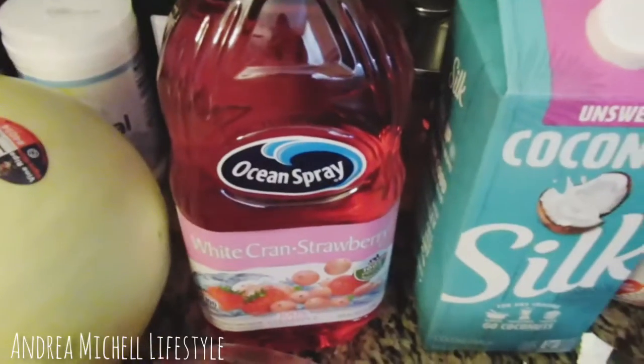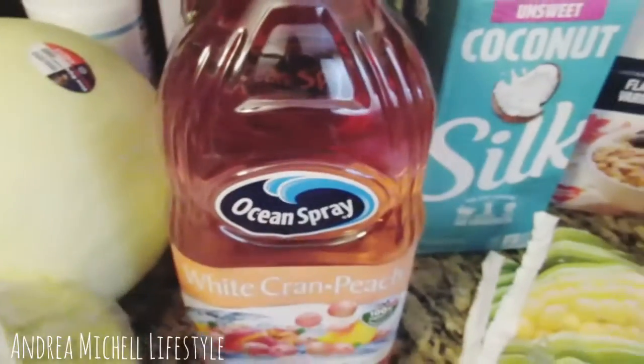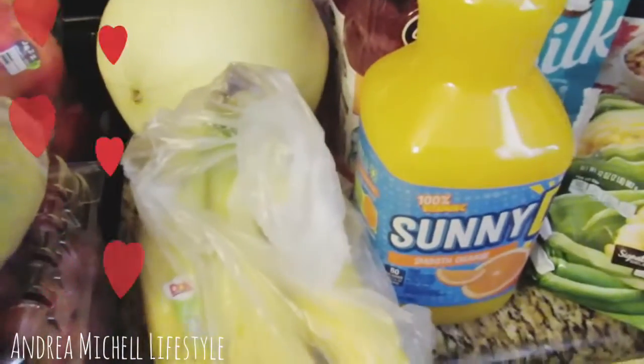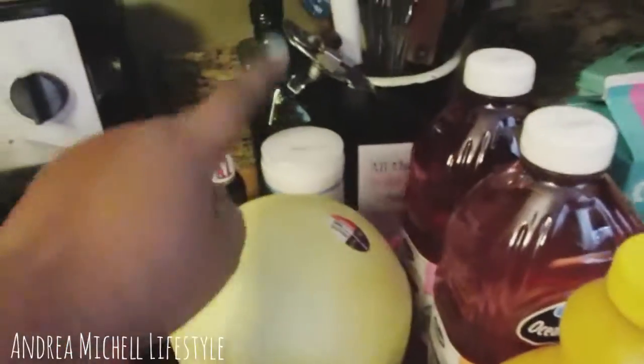And then I got the Ocean Spray White Crayon Strawberry. I don't know if I said I had the White Crayon Peach as well. Leave those motivational hearts in the comment section, because this is what keeps this mama going. Say hi, AJJ. Hi. And then I got some bananas, some melon. I love melon in the summer. I don't like watermelon, but I love melon.